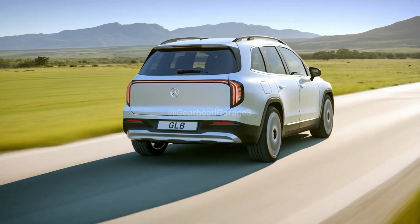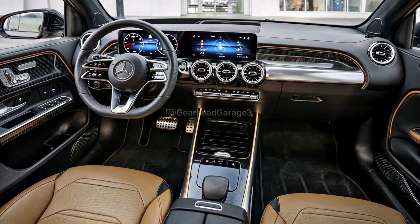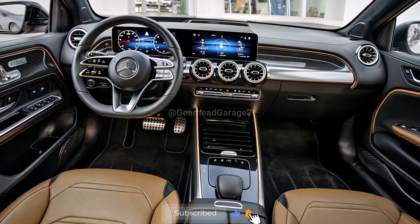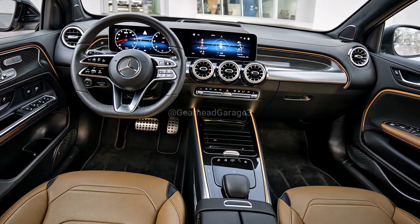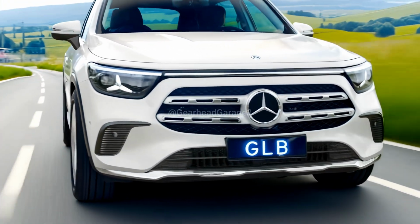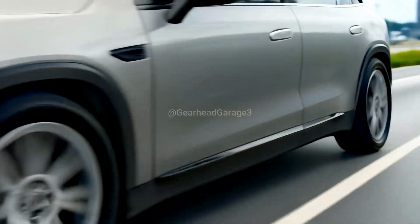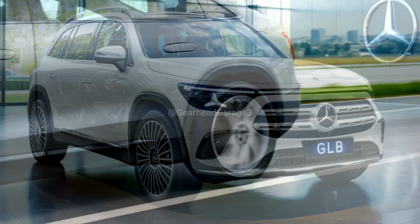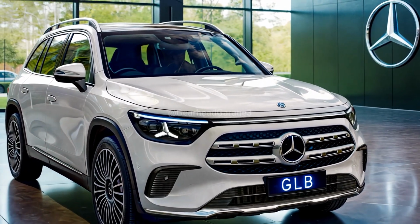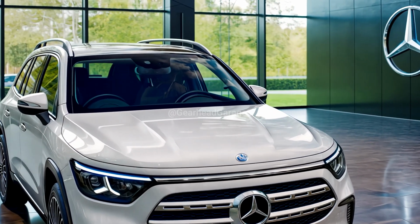Technology takes center stage with twin 12.3-inch displays seamlessly integrated under a single glass panel. On the left, a crisp digital gauge cluster shows speed, fuel economy, and navigation prompts. On the right, the MBUX infotainment system responds to touch, the multifunction steering wheel touchpad, or the magic words "Hey Mercedes." Wireless Apple CarPlay and Android Auto come standard, along with 4 USB-C ports so everyone can stay charged.